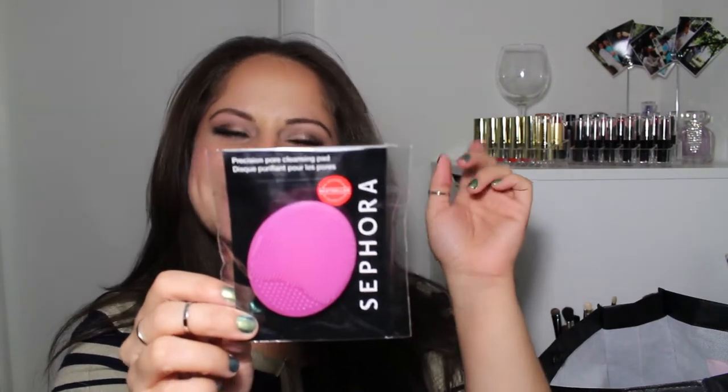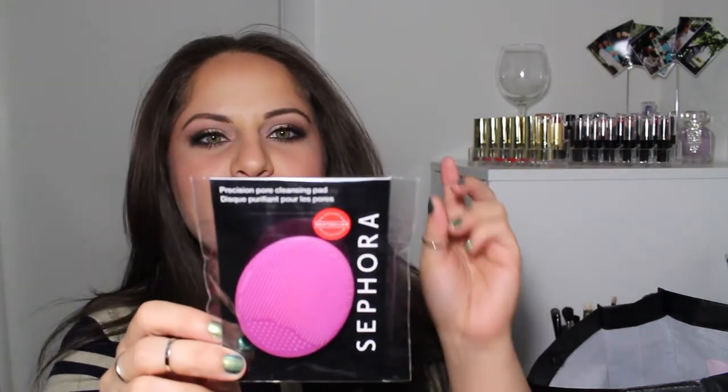Okay, the next thing I got is just a little random. This is like $6 and I've been wanting it for a while. It's this little Sephora Precision pore cleansing pad, and it's supposed to be for your face. Like you put a facial cleanser, like if I wanted, I could put a little bit of Purity on this and then just put my fingers in it and scrub it on my face.